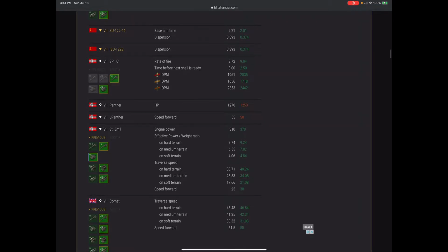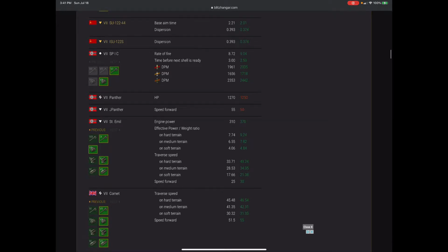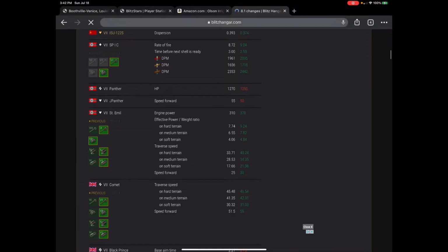The 122.44 may be more playable now. The gun used to be kind of difficult to land shots, especially at distance, so that might be good. A little dispersion improvement on the 122S. SP1C gets buffed every other game. It's still a terrible tank. You can actually play it.